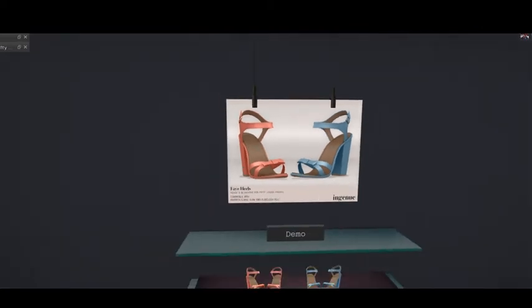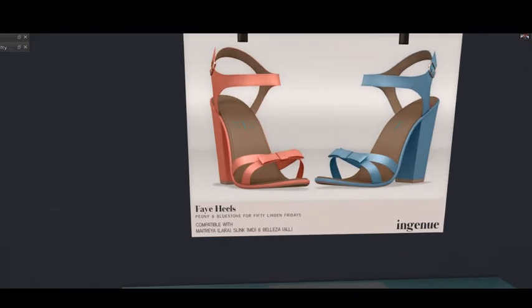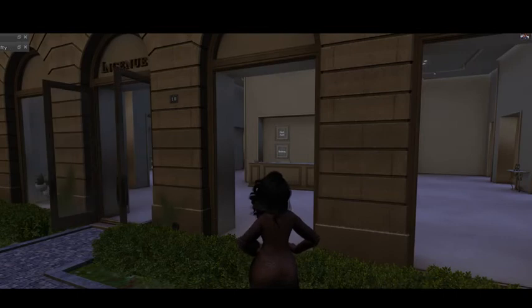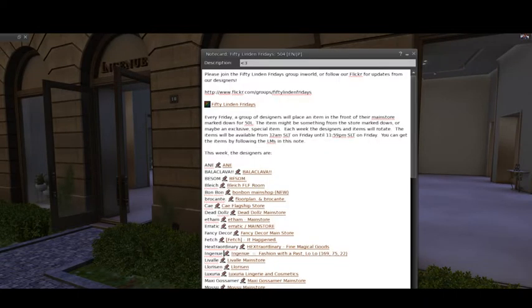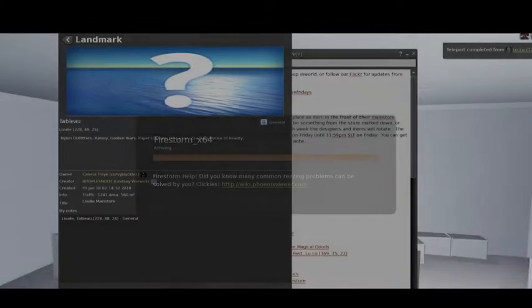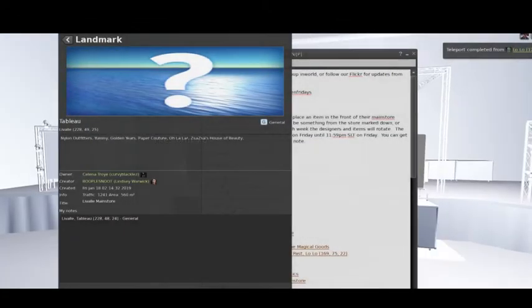Well, I do have quite a few shoes that aren't stilettos. And I don't want to be locked into a color, but I do love these shoes. Those are cute as a button. Thank you, Ingenue. Let's get on over to Laval. Laval, where your feet will be comfortable.